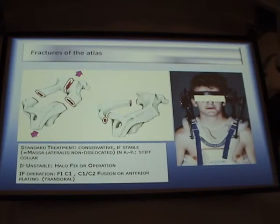Fracture of the atlas. You have to understand the stable ones and the unstable ones. The stable ones don't have any dislocation of the massa lateralis. You can treat them easily conservatively. There's no problem giving them a stiff collar for 6 to 8 weeks, no problem in healing. But when you make a CT scan after 8 or 10 weeks, for example, you don't see any healing, but the fracture has healed. It lasts a long time, maybe half a year, to see complete fracture healing in the CT scan.